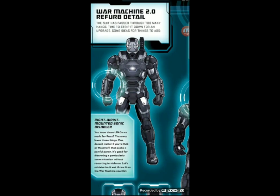War Machine 2.0 refurb detail. This suit has passed through too many hands. Time to strip it down for an upgrade. Some ideas for things to have.